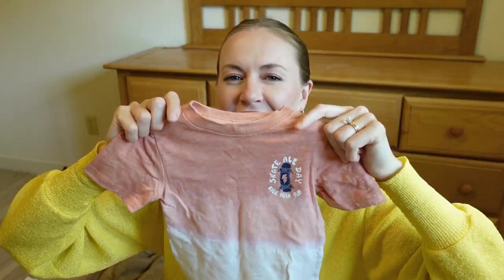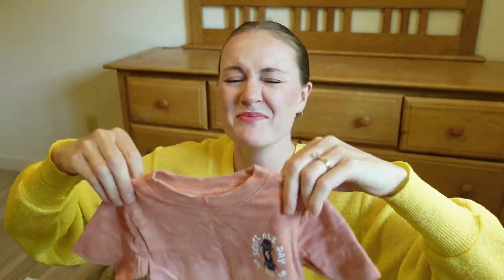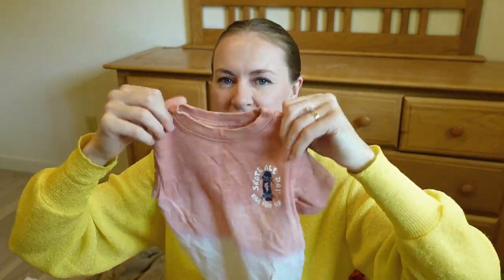Next, we have this little tie-dye skateboard shirt. I thought the coloring would look cute on my son, but it's kind of washing him out. It's not my favorite. It was really inexpensive. So I'm gonna pass this skateboard shirt on. I told you guys, we're doing rapid fire today. I don't got time for all this.